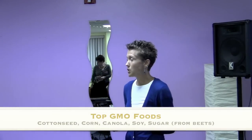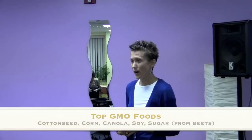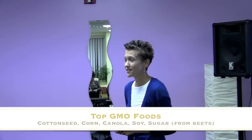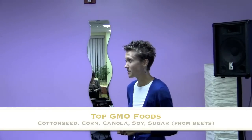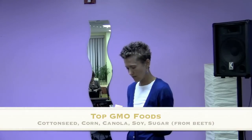Corn, cotton, canola. Sugar from sugar beets. So again, packaged foods, look at the ingredients, see where that sugar is coming from. It may or may not say on the label, but we can always at least check. And the last one is soy.